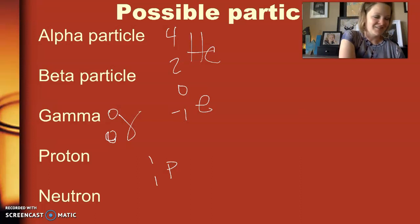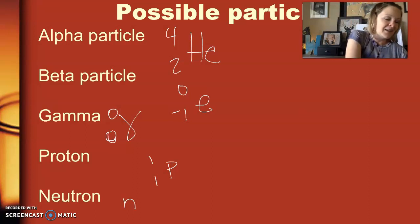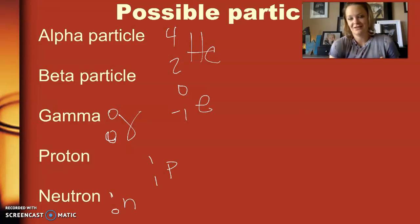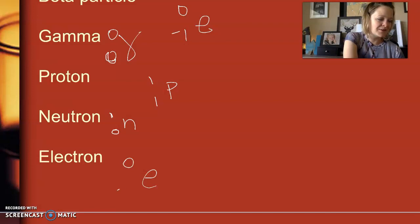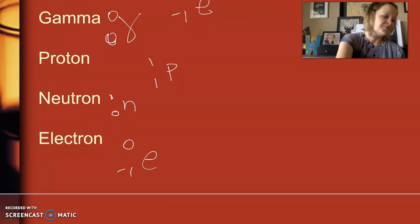A neutron we symbolize with a lowercase n, because capital N was already taken up by nitrogen. It would have an atomic number of 0 because there's no protons in it, and we give it a mass number of 1. And you can also see an electron, which is the same thing as a beta particle. So I just want to be really clear that we'd see those pieces in a bombardment reaction.